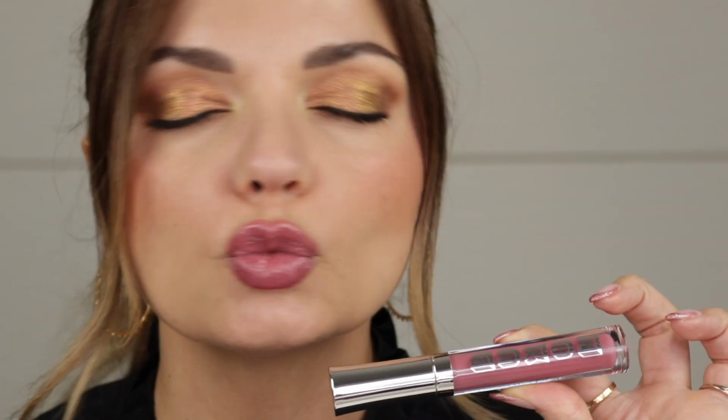I feel like I was going somewhere with this. Oh yes. Not with that. That was just a little ramble, but there was something else I was going to mention, and that is the shade Dolly. This is the one that I have right here. It's the one I'll be trying on for you. It's a beautiful mauve, looks good on just about everybody kind of shade.